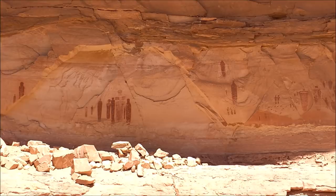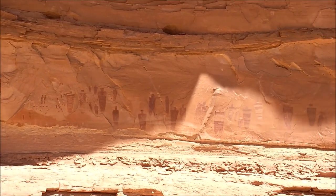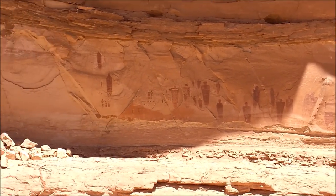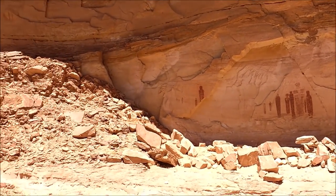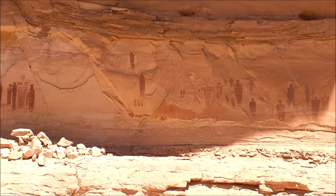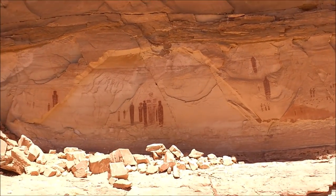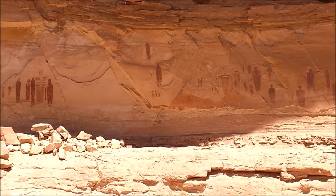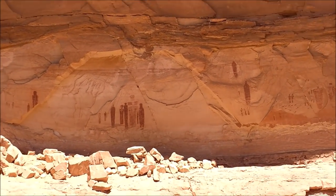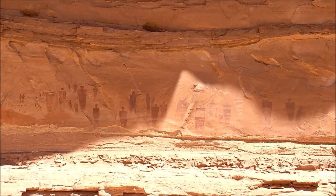Here we are at the Great Gallery, and it's really spectacular how detailed and intricate these designs are. And after reading the manual they had here detailing all of the art, it pretty much sums up what I mentioned earlier, where the natives would ingest Datura. The shamans would then go on a journey to other dimensions. They'd come back and they would paint what they saw in these drawings.